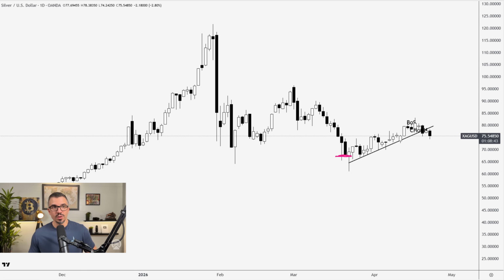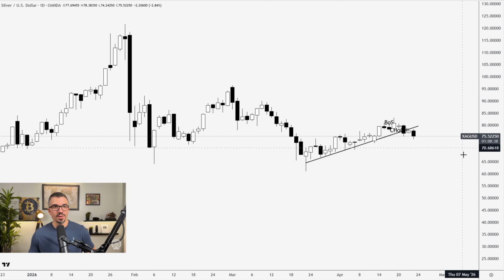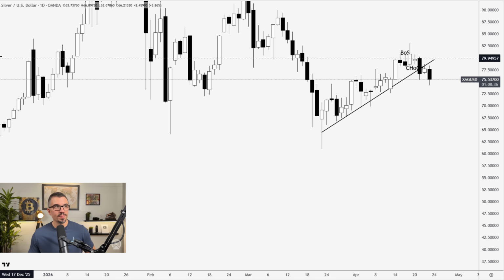So that's the first thing to observe. Now, the other thing to observe is that this candle, right back here on the daily chart, look at this lower wick. So off of this low right here and this one, look at this lower wick down here. This is an imbalance for this market.